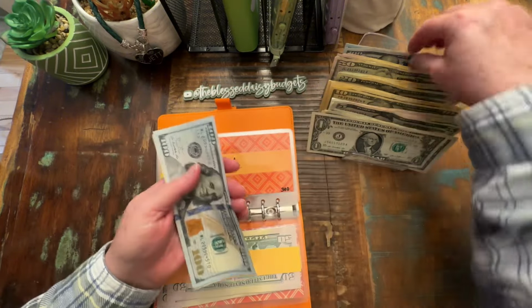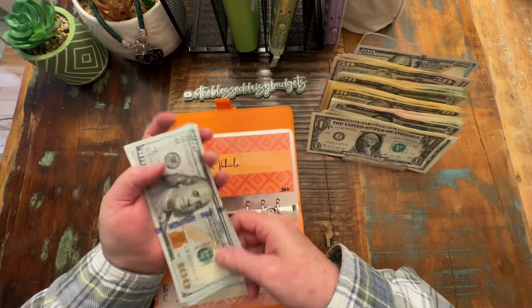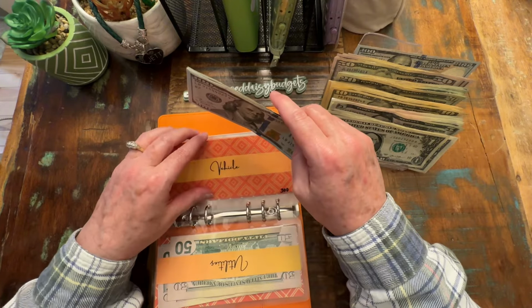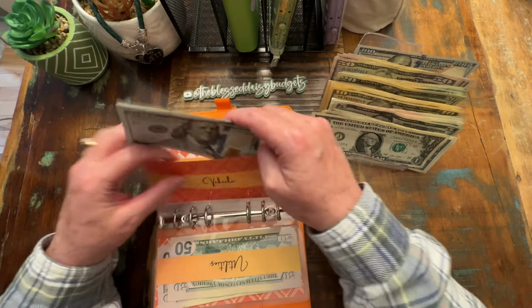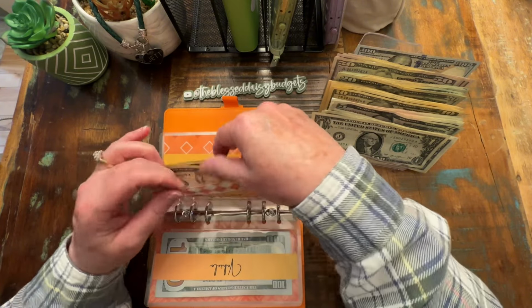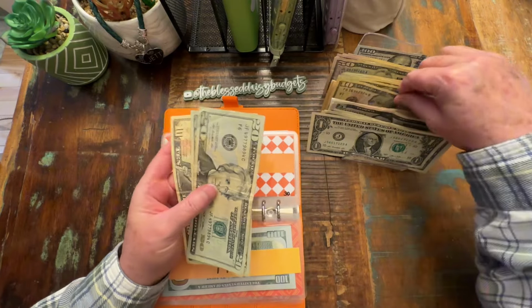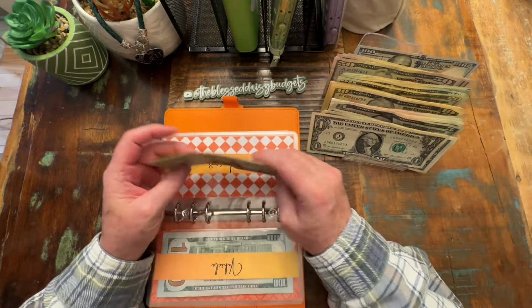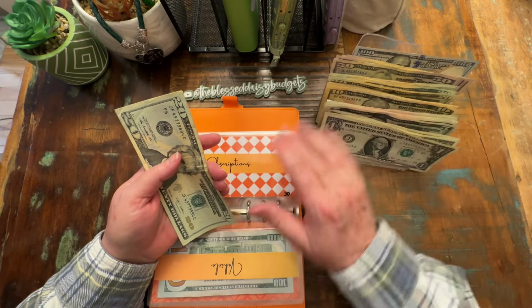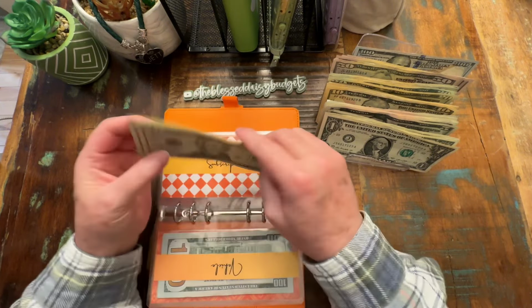Vehicle is going to get 300. I'm going to be so happy when this gets paid off. And subscriptions is going to get 30. These are the ones like our movies and the different channels, Netflix, Hulu, those kinds of streaming channels.